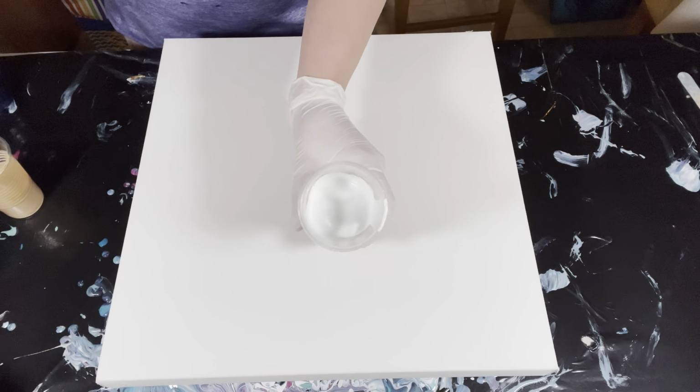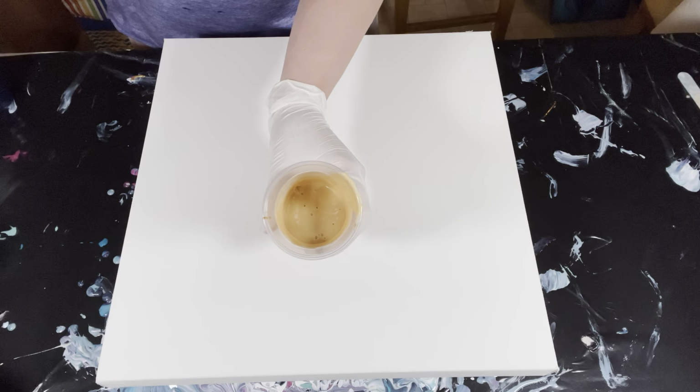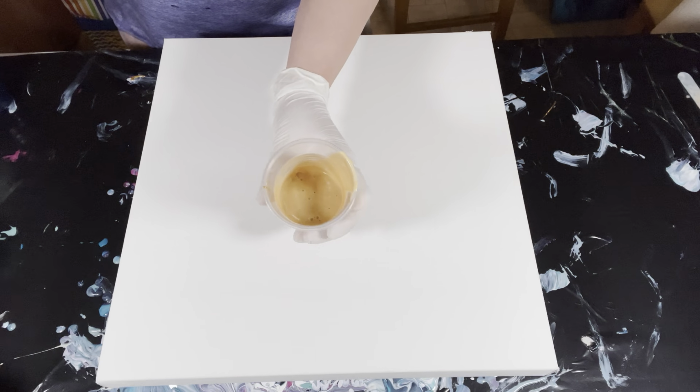I'm going to use the same colors as Kayla with a couple of additions. I added some Amsterdam titanium white with a little bit of the DecoArt satin enamels in pure white. And I'm also adding some DecoArt Americana Decor Metallics in 24 karat gold. So what I'm wanting to do today is a straight pour. I've been watching a lot of Sarah Mack's Galaxy pours, so I am hoping to get some kind of similar results. We'll see how it goes.